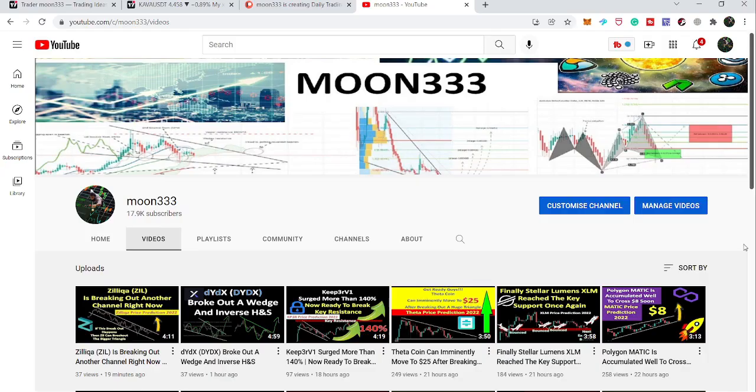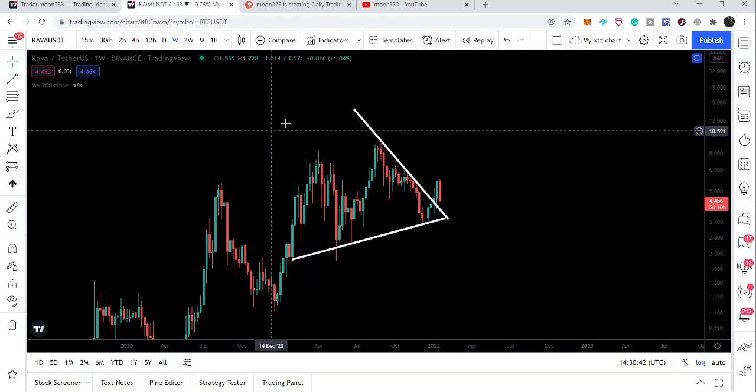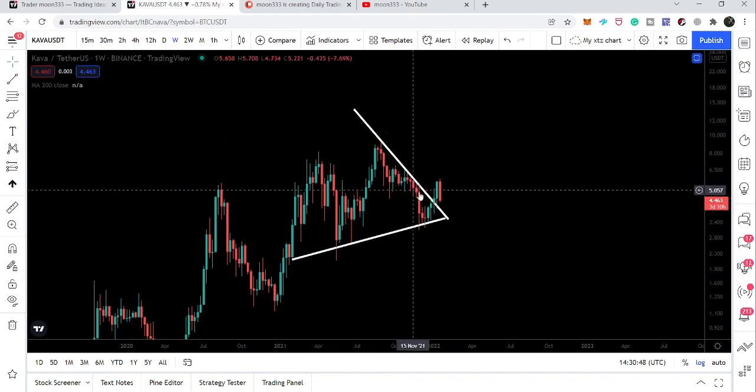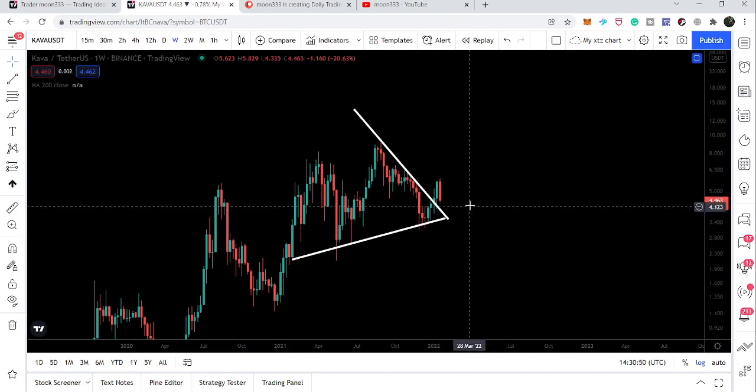Hope you're well and welcome to the new update on KAVA. A few days back, I shared this triangle with you, which KAVA broke out of, and now it is having some correction. Now I'm expecting that within a few hours, it can start a reversal move after this correction.